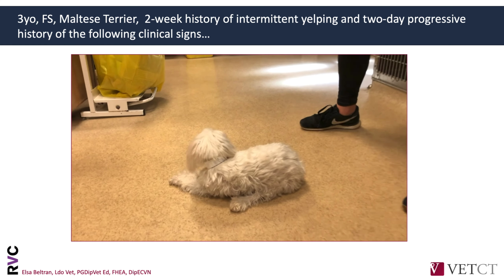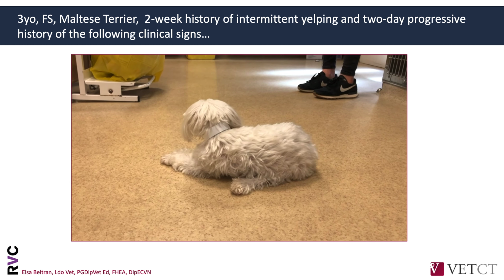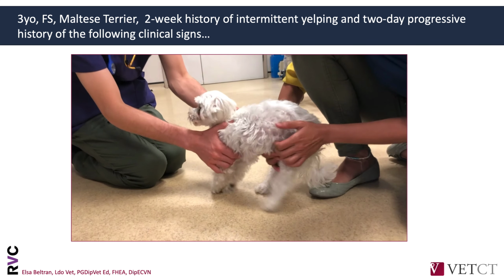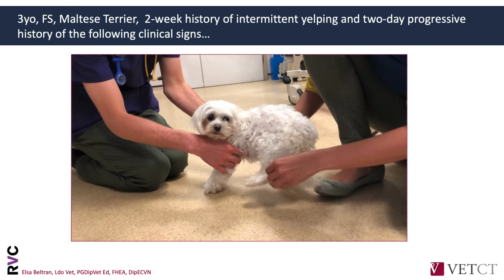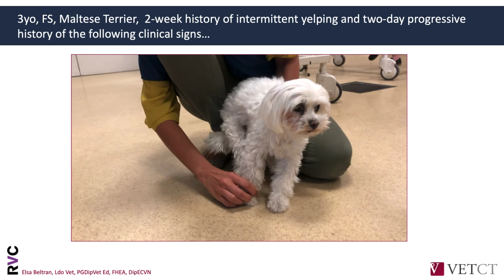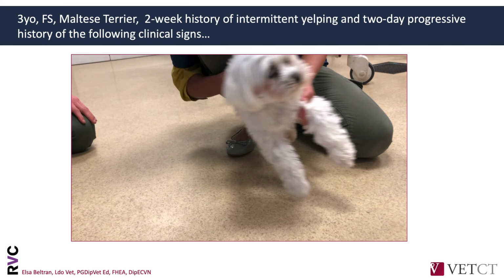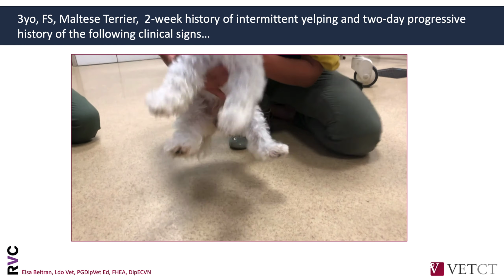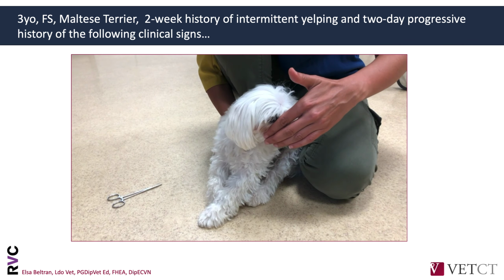And when we add our hands-on part of the neurological examination, we will do the postural reactions. There are absent postural reactions on all four limbs, so that's the left pelvic. The spinal reflexes: you can see now the withdrawal reflex is present on all four, but the postural reactions were decreased to absent on all four. And when we do the hopping, it's also severely decreased, also on the contralateral limb, and on the extensor postural thrust we cannot reach any obvious movement.